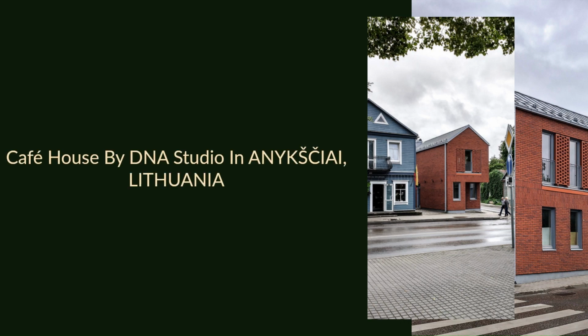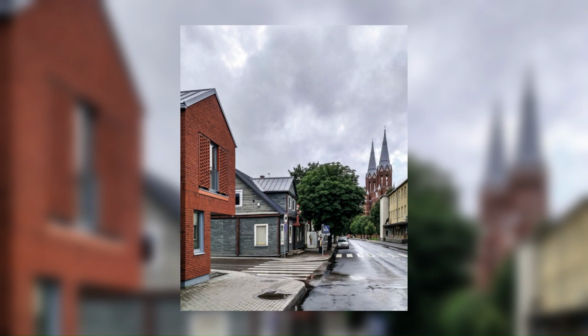Café House by Archi Studio in Anykščiai, Lithuania.